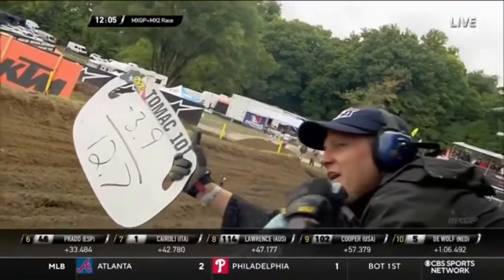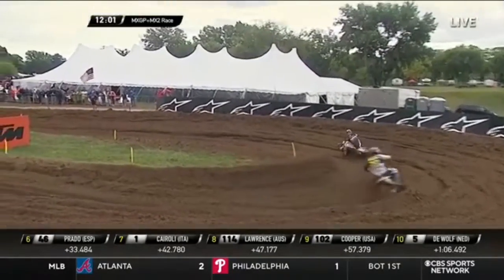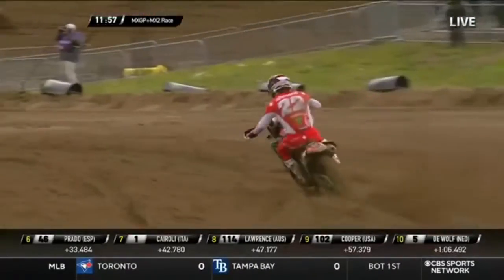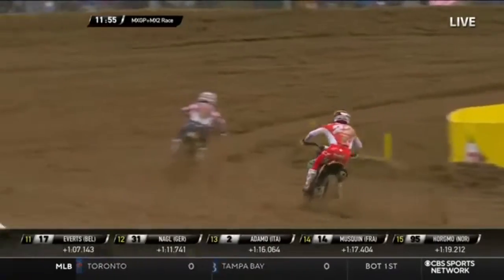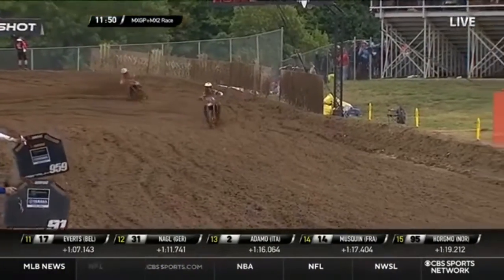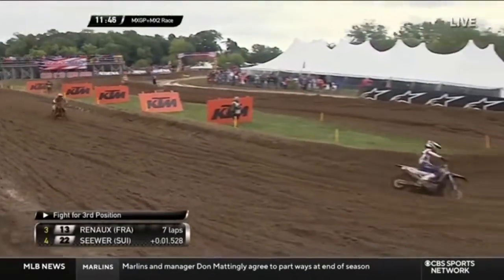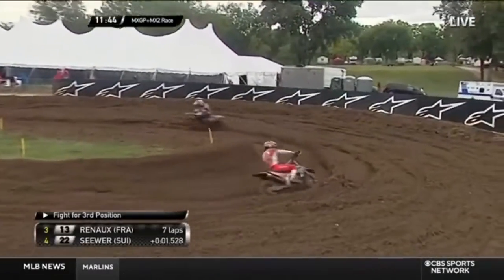Absolutely, yeah. And just on Justin Cooper there, he was chasing Hunter Lawrence early in the race. Hunter Lawrence has since pulled a little bit of a lead, and there's always a race within a race. Being the top MX2 rider is very important, but also for Justin Cooper, he wants to beat Hunter Lawrence because of that Australia versus Team USA battle. So just because you're 9th in the moto doesn't always mean everything. You also want to make sure you know where the other MX2 riders are.